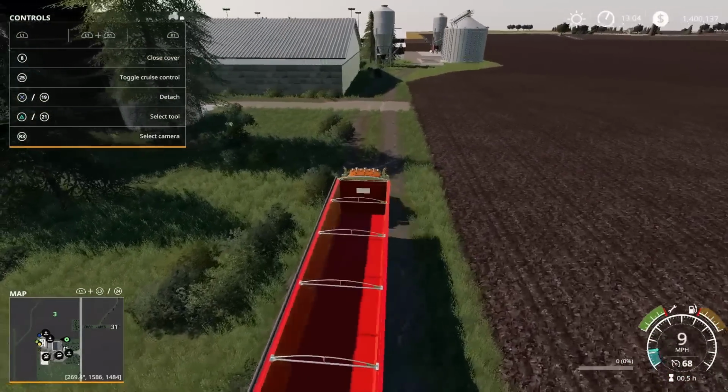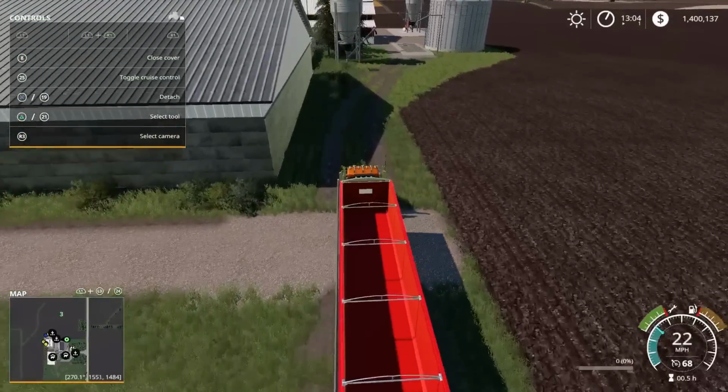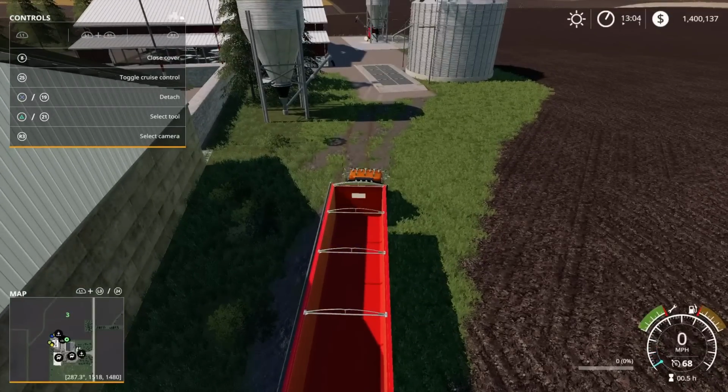I have got a buy anything silo just up here because I'm replacing all of the products that I had. Now before I did the update, I came onto the map, I made a list of everything I had in storage, I made a list of all the machinery, all the vehicles, all the fields I owned and what those fields had in them. So what I'm going to do is get all of that put back.